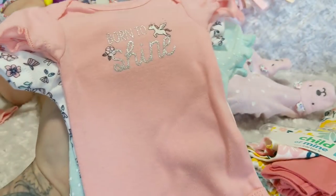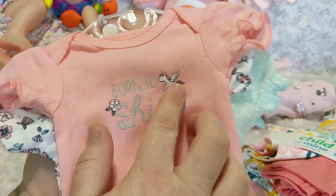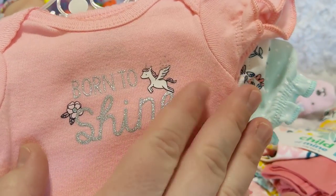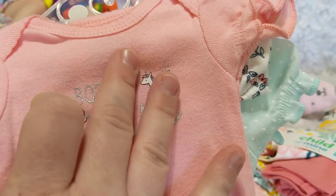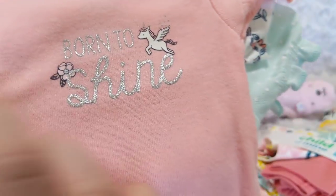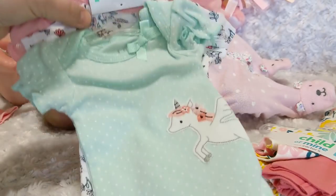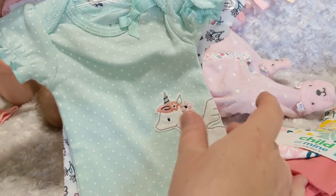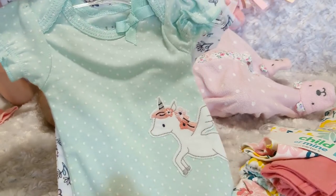But it is a pink onesie, and it says, in glitter, "Born to shine," silver glitter, and then you have a little Pegasus right there. She's so cute, flying over. She's got her little silver horn. Adorable. And over here, then you have a mint green onesie with white polka dots all over it, and then you've got an applique of the Pegasus flying in the tummy area.